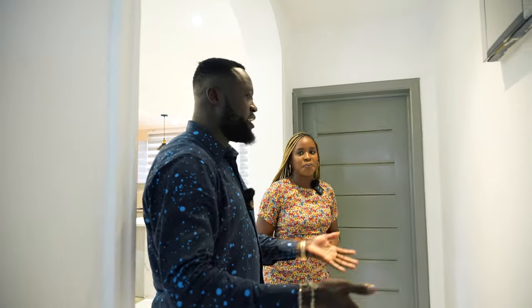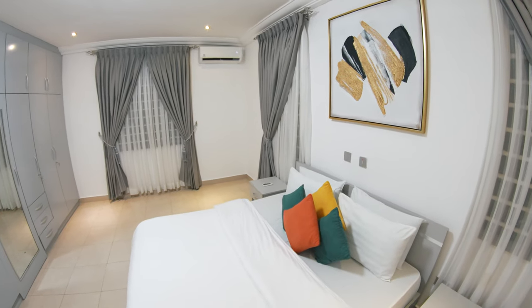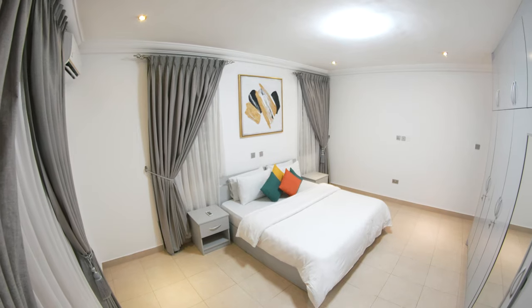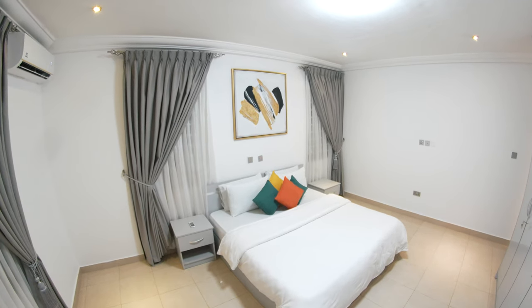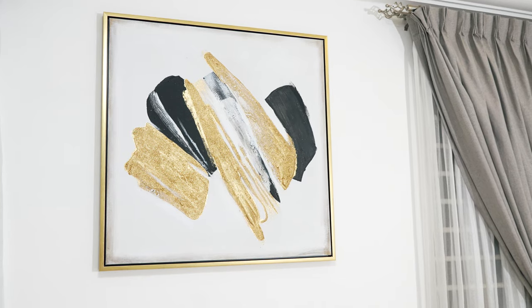So now, when you get here, we have two bedrooms. Okay. Two bedrooms. We check the primary bedroom. So this is your two bedrooms, master. It's overlooking the car park. Very spacious. Mind you, do not forget that this is just a small piece of land, and we are trying to maximize the use of space.